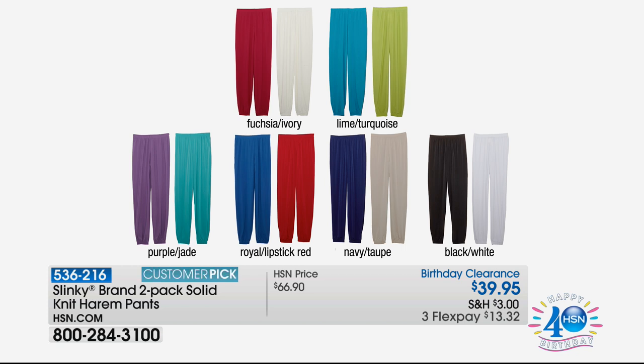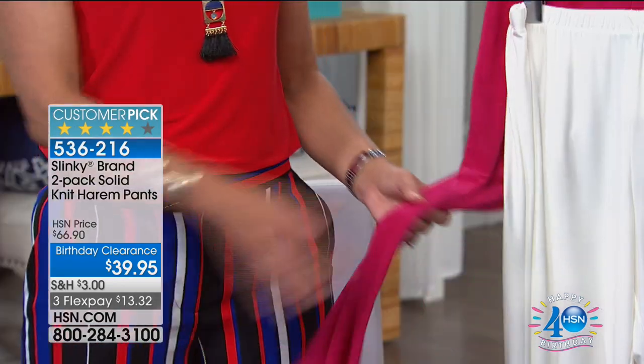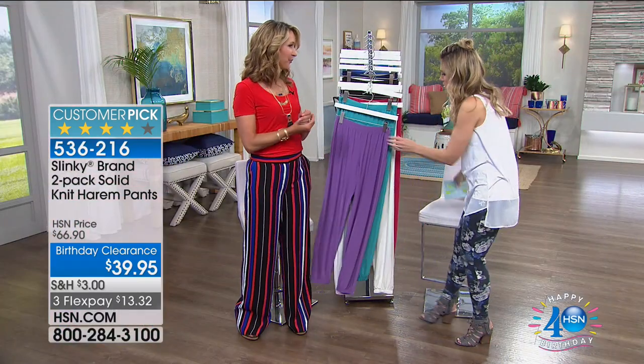And I love the fact that it's a harem pant. It's a harem pant, yeah. I haven't seen a harem pant in so long and I'm totally digging these. I love this little gathered ankle. I love that it's a slightly wider leg. Yeah. Yeah, okay. This is what I love about Slinky.